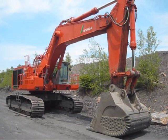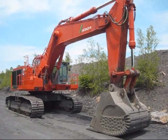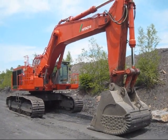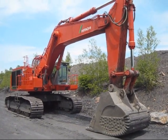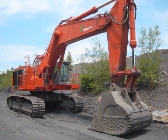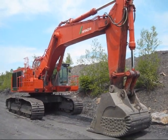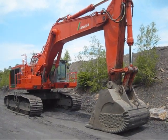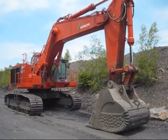Okay, right here is a 2005 Hitachi EX1200 mass excavator. This is a -5C model. It replaced the company's older model, the EX1100, in 2002, which at the time when the EX1200 was first introduced, the EX1100 was already in production for 11 years.